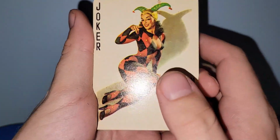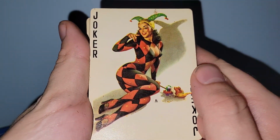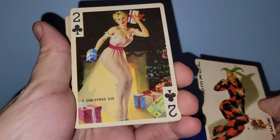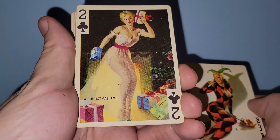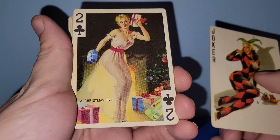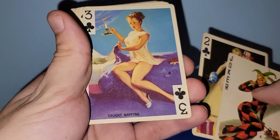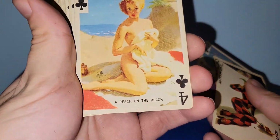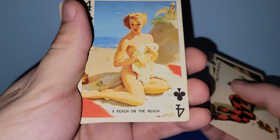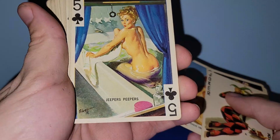I'm absolutely loving the Joker. Look at her outfit. Very 1950s. And then we've got one of my personal favorites, a Christmas Eve. And I have a notepad with this image on it. Caught napping. That's a little naughty. She's naked on the beach. I love this image. Jeepers peepers.